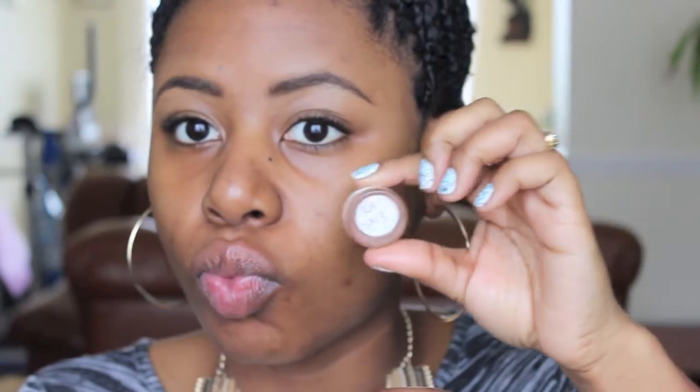And now I'm just using steam cream to lightly moisturize my face. I absolutely love steam cream. It's my favorite cream. Now I'm moving on to correcting, and I'm using the Kevyn Aucoin Sensual Skin Enhancer to do this in the shade SX13.